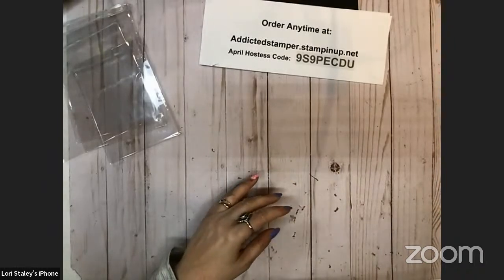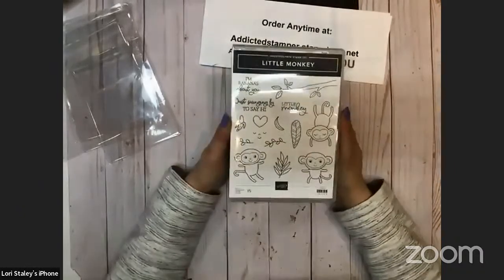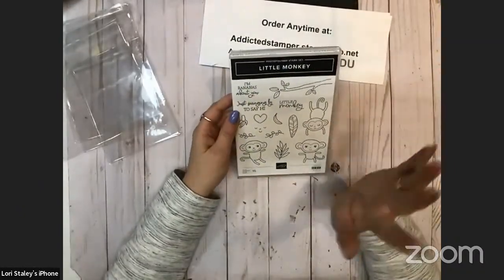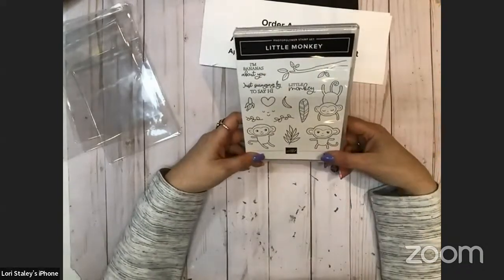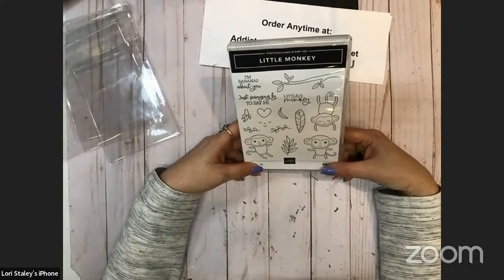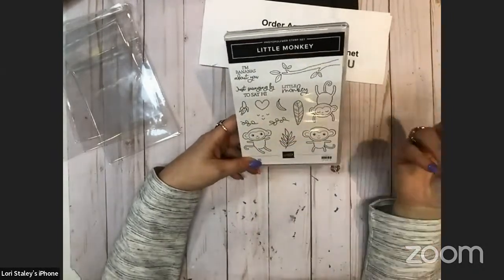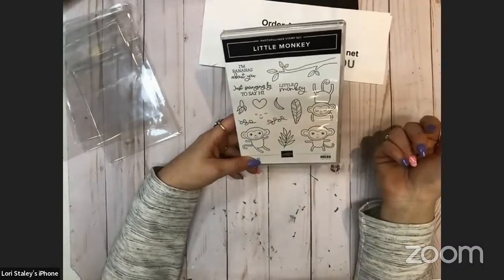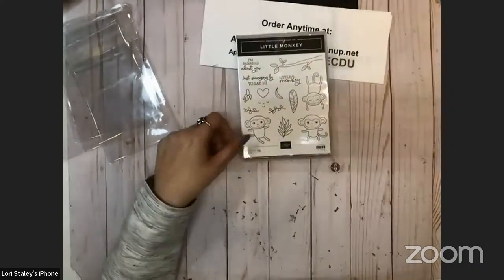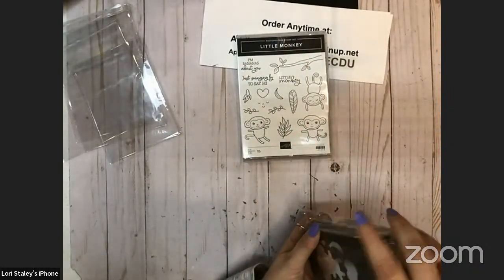And the last thing I have to share with you is the little monkey. I had to get him. He's just too cute. I know I don't have kids, but I'll figure out some way to use him. I'm Bananas About You, just swinging by to say hi, and little monkey. And of course, we have a heart, a branch, a banana, an open banana, and a closed banana, a little face that you can stamp on the coordinating punch.